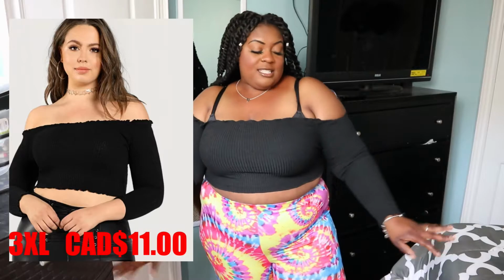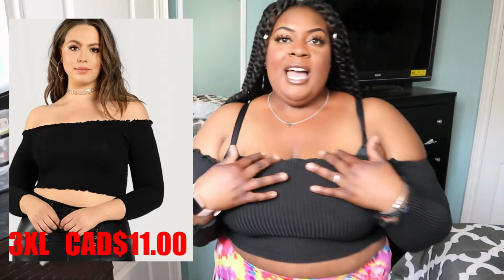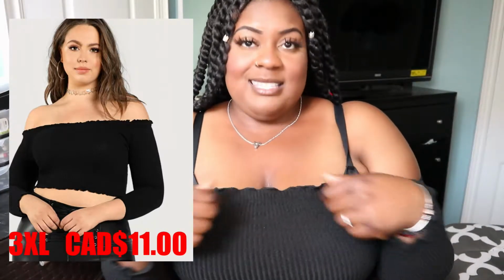Okay, so here is the next top. It is this black over the shoulder long sleeve top. The edges of the shirt have this scalloped end, and you know what, I think this top is really cute. I did get this in a 3X, but the only thing I don't like about this shirt is that I feel like it doesn't have enough fabric. Like, the space from the top to the bottom, I feel does not have enough fabric, because it is barely covering my boobs. Like, if I put my hands up, the bottom of my bra is here.